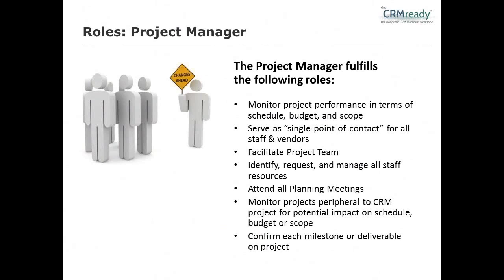Someone in this role should have experience in doing these types of projects and also really be well-versed in project management methodology. When you're dealing with the CRM project, this is not when you want to test your newbies. You really want to make sure, as we said earlier, they have the credentials, and they have the experience.